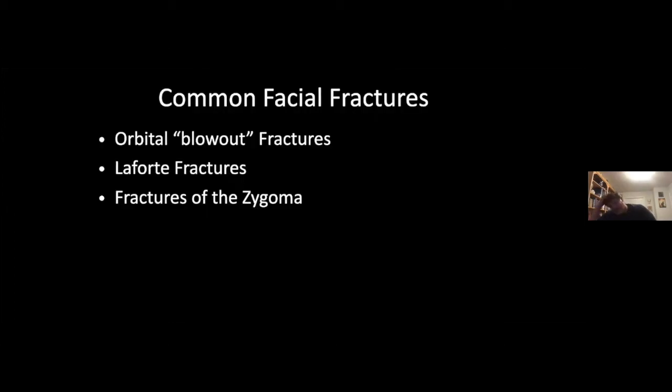So facial fractures, common facial fractures. I think one of the more common facial fractures that we see are orbital blowout fractures. We're going to talk about those in a sec, Lafort fractures and fractures of the zygoma.